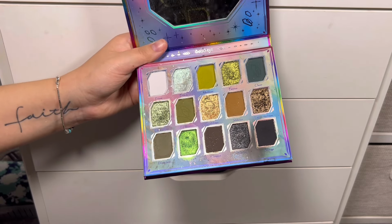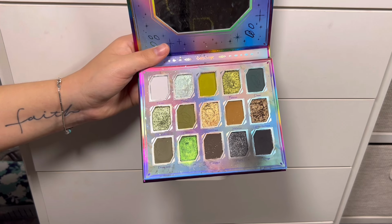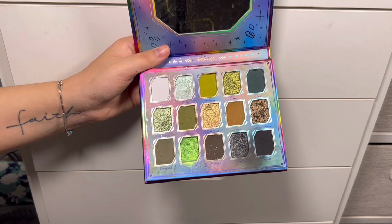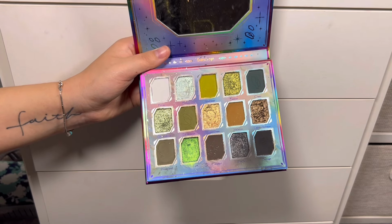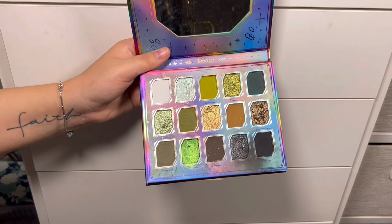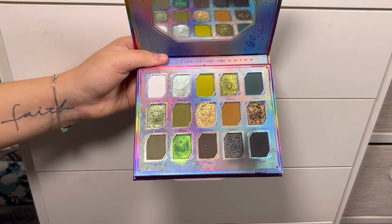And I have used the heck out of this palette also. It may not look like it, but I have. And Odin's Eye formula is so good that really it may not look like you used the palette, but you probably used it 10 times. It's that good because you don't have to keep digging into it. You know, that's why I love Odin's Eye. Their palettes are just really, really good.